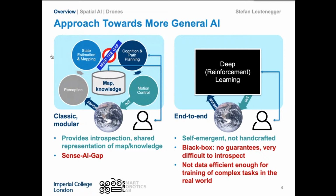And also, while it's quite impressive what these systems can do for relatively narrowly specified tasks, it is difficult to scale to a more open-ended spectrum of tasks that you might want to do in robotics. Just because at some point, doing very general things would lead to an almost unlimited amount of data that you would need to train all of these different things. So it's becoming a question of data efficiency at the moment.